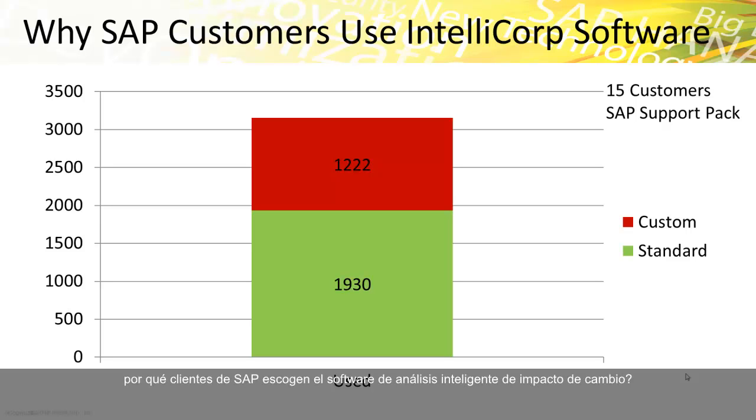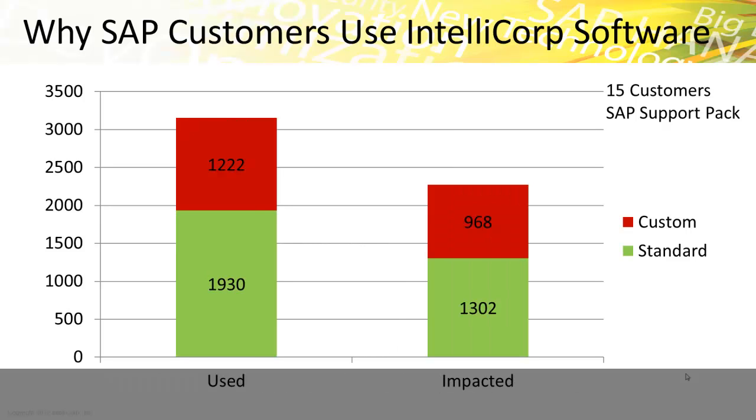So why do SAP customers choose IntelliCorp's Intelligent Impact Analysis software? First, we can identify what's actually being used. I mean, this is a good first step in helping us reduce the scope of our testing effort. But I'm sure you already realize that this is something you can do for yourselves, and so would not be reason enough to justify the purchase of a third-party tool. But it's a good start in terms of reducing the scope of our testing effort.